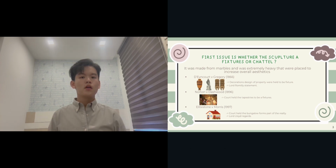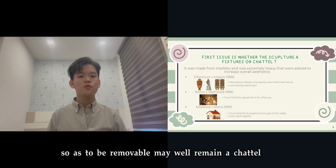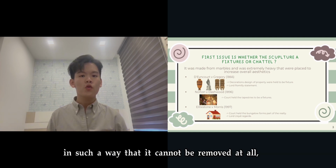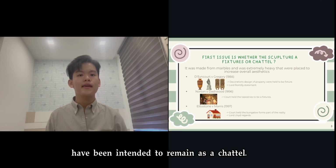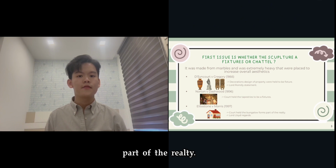Lord stated that an object which is constructed in such a way as to be removable may well remain a chattel, but a house which is constructed in such a way that it cannot be removed at all, save by destruction, cannot have been intended to remain as a chattel. It must have been intended to form part of the realty.